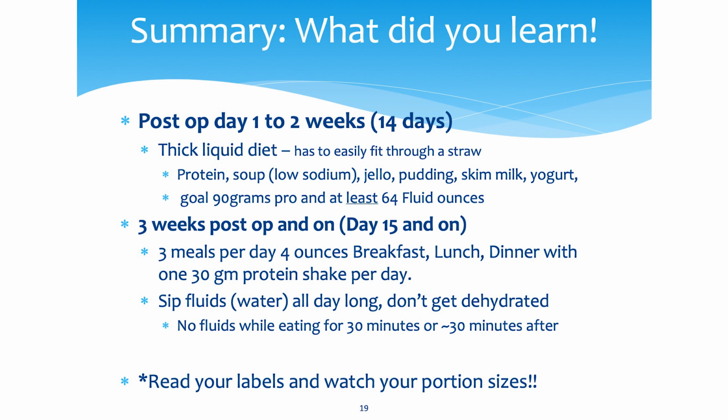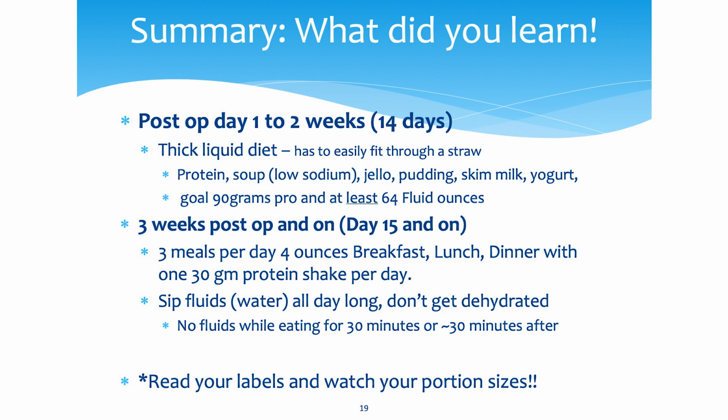By a week post-op, the bare minimum that I expect you to be built up to is 64 fluid ounces per day and 60 grams of protein. If you're doing more, that is fantastic. If you're doing less, you're feeling awful and on the verge of dehydration, going back to the hospital. So again, by a week post-op, you should easily be drinking 64 fluid ounces a day and 60 grams of protein.